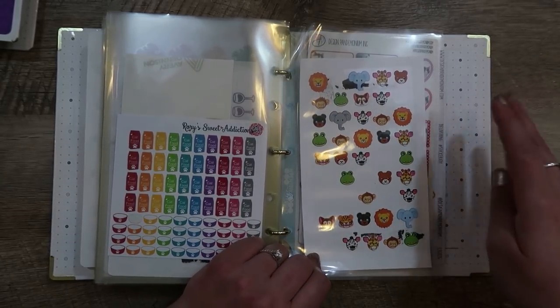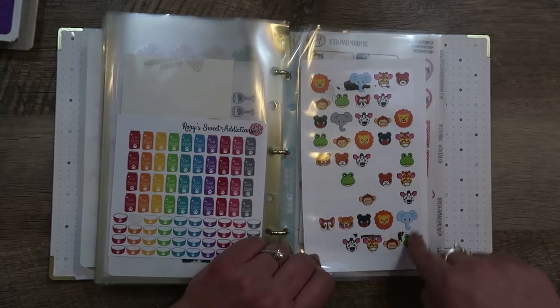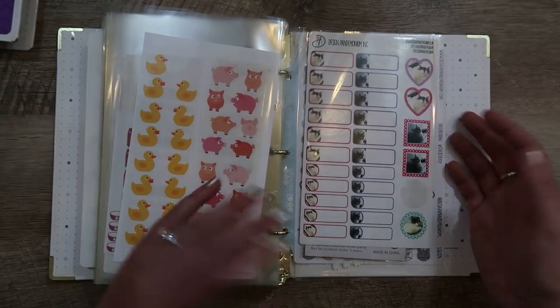I have no idea where they're from, but I like them to mark when I'm going to the zoo. There was a time when I came here looking for something to mark going to the aquarium, and there were no water-related animals in this whole section. I don't know what these are from.